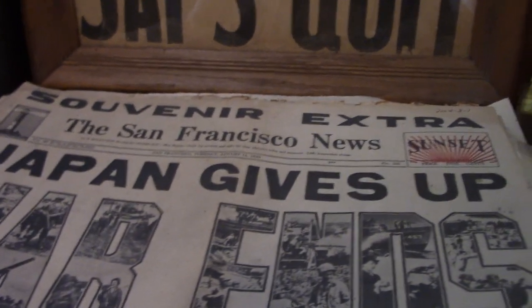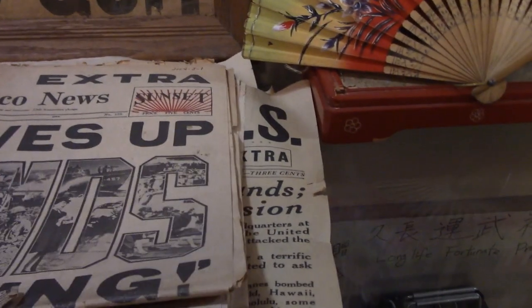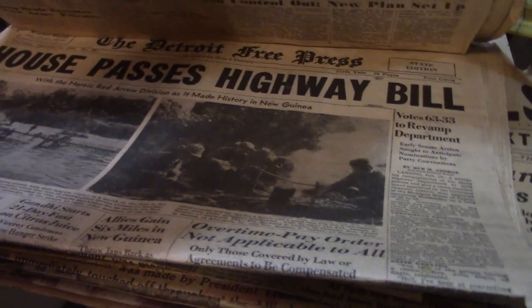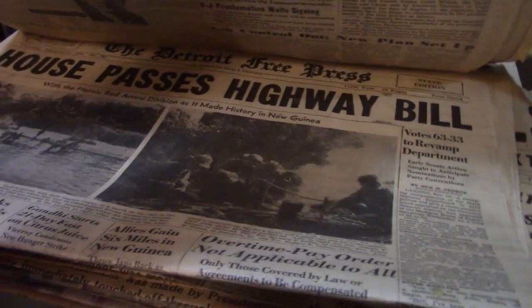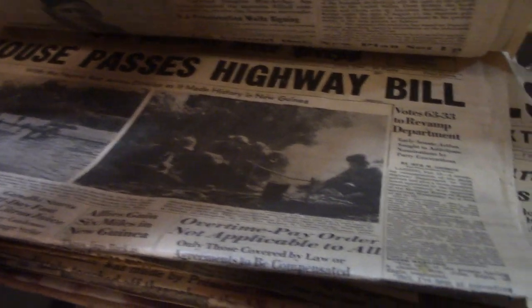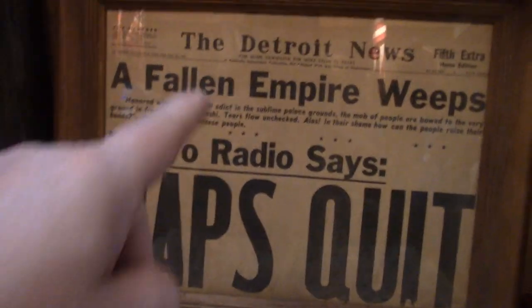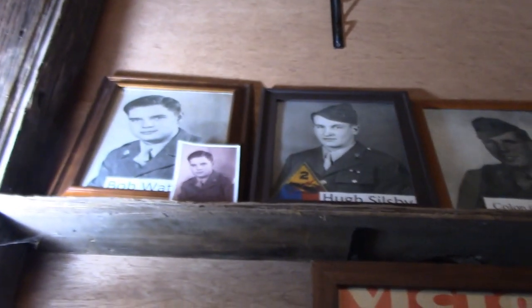See, right here he's even got the old papers. Japan gives up. All kinds of papers. War is over. Truman announces. Look at that. House passes highway bill. And he's got all kinds of stuff. Look at it. Japan quits. Man, this is incredible. Look at the old grenades right there. My dad's look just like those old grenades.